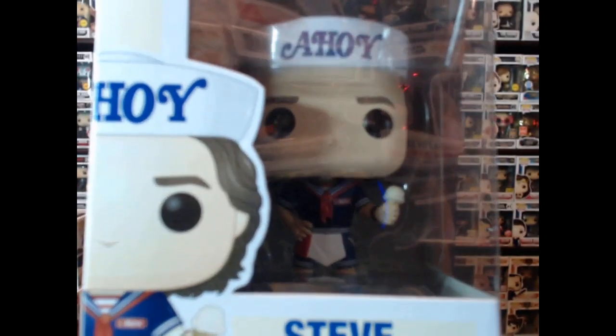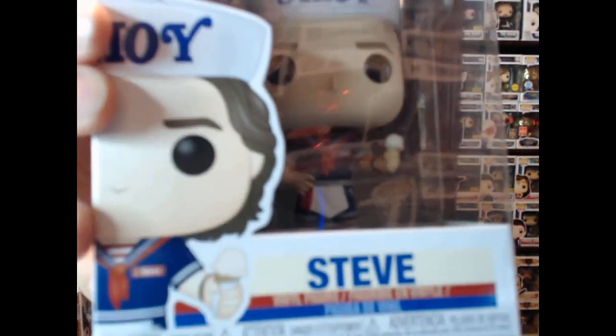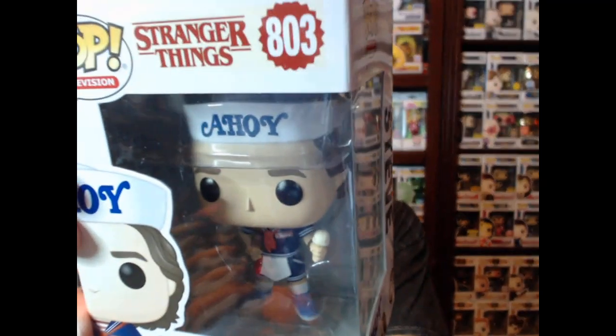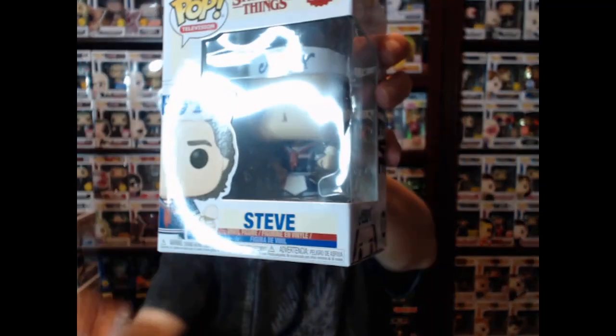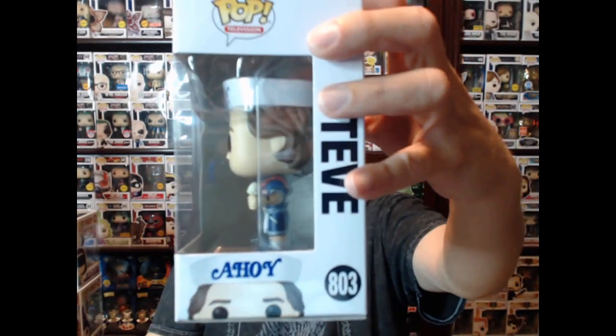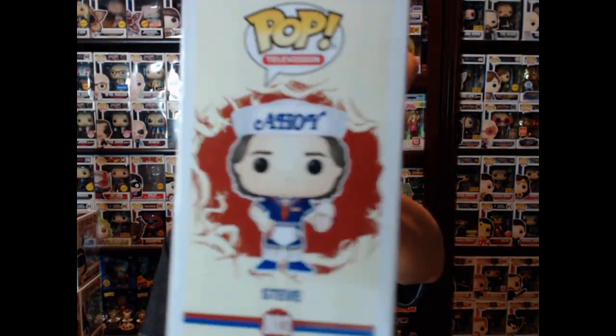So here we have Steve with some ice cream. And that ice cream is going to play a big role when I talk to you about their exclusive of Steve that's going to be dropping. So we have Steve working at Ahoy, and he works in the shopping mall. So part of the show is going to be filmed in this shopping mall where you're going to see old stores. Some stores, I believe, that are out of business today, that used to be around in the 80s.